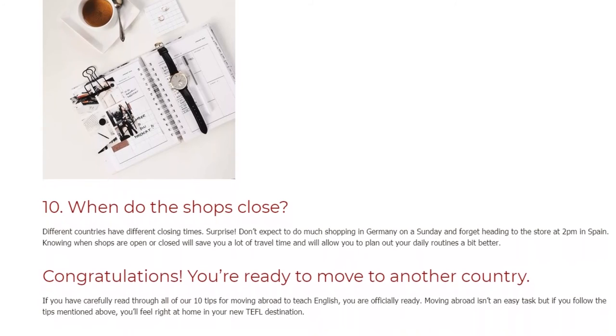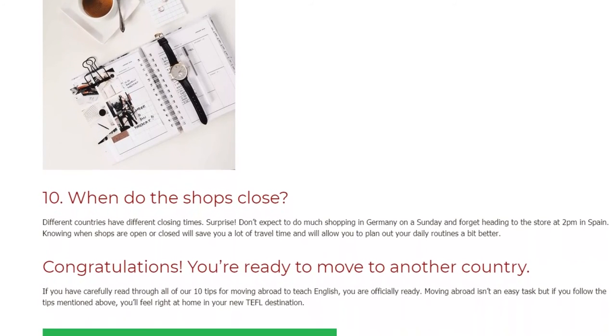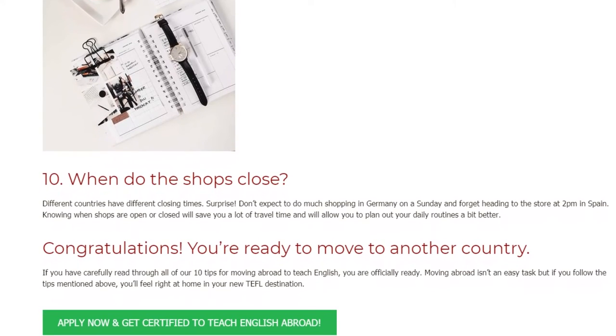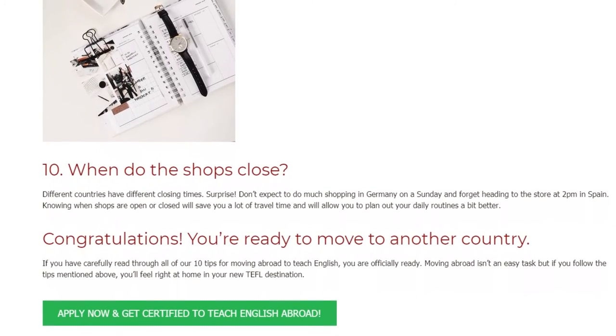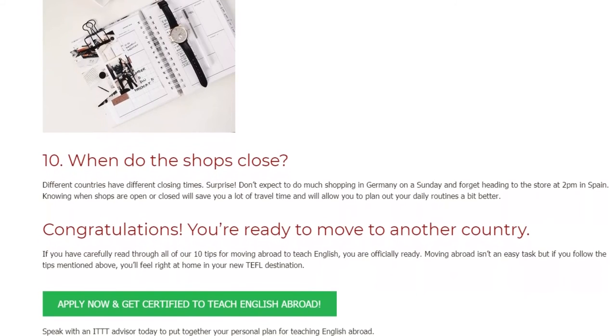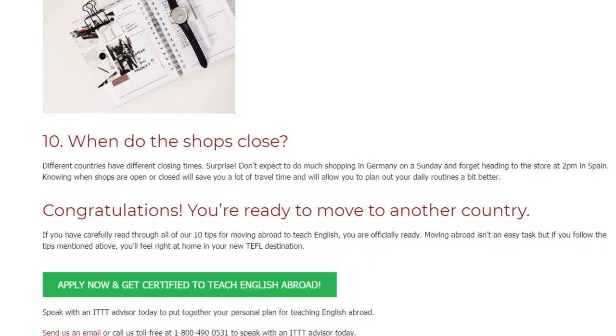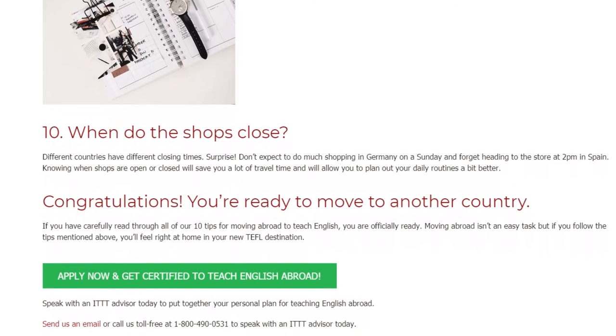Congratulations! You're ready to move to another country. If you have carefully read through all of our 10 tips for moving abroad to teach English, you are officially ready. Moving abroad isn't an easy task, but if you follow the tips mentioned above, you'll feel right at home in your new TEFL destination.